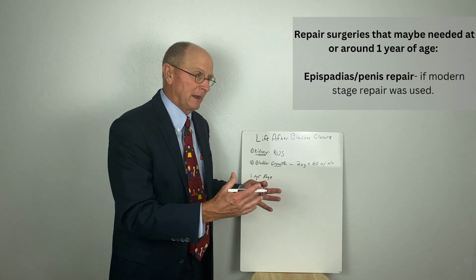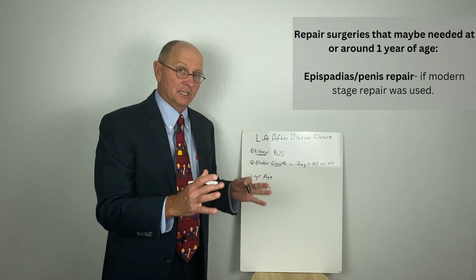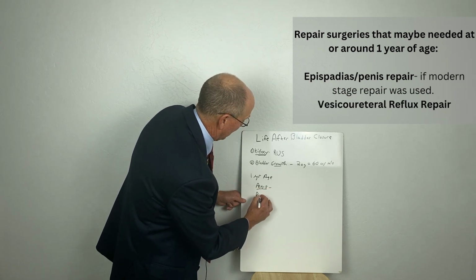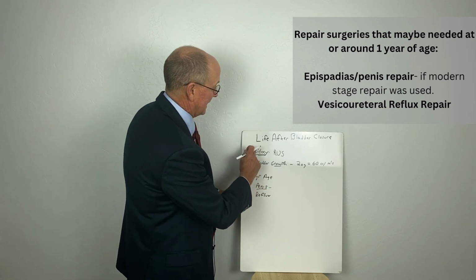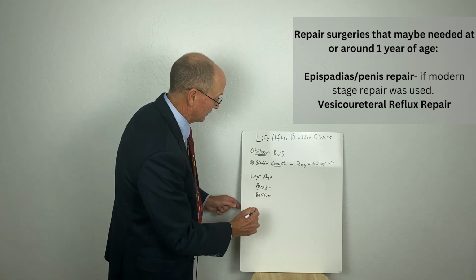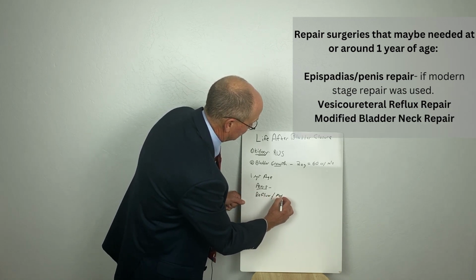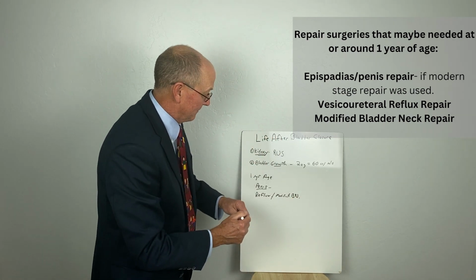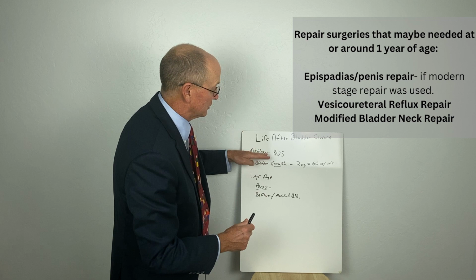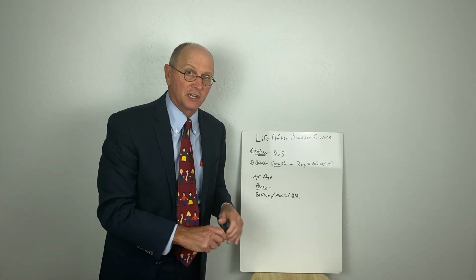If you had a complete repair, you may or may not need a urethral surgery or a penis surgery. In addition, we talk about repairing the vesicoureteral reflux. So the reflux surgery may or may not be required at around this age. Again, it's going to depend on what's happening with the kidneys, the amount of reflux that is occurring associated with the bladder closure. In addition, sometimes we'll do a modified bladder neck repair. Bladder neck is BN. So that may be required. But essentially, you can think about maybe needing a surgery at 1 year of age. But again, your urologist is going to base it on the renal ultrasounds, whether there's been any problems with urinary tract infections, and whether the penis needs to be completed.